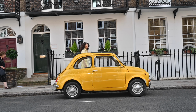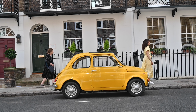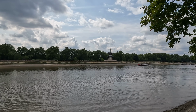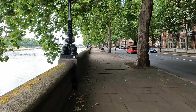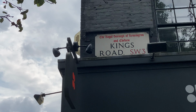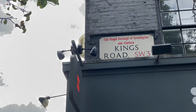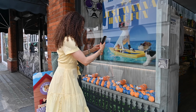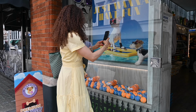Chelsea became a fashionable suburb of London in the 19th century, and Chelsea Embankment was constructed between 1871 and 1874, transforming the riverside and preventing flooding. The area around King's Road became synonymous with the Cultural Revolution in the 1960s, with iconic figures like Mary Quant and the Rolling Stones frequenting the area.